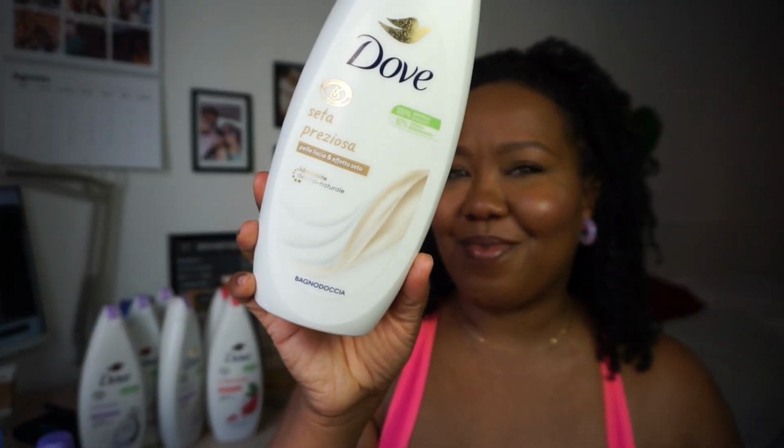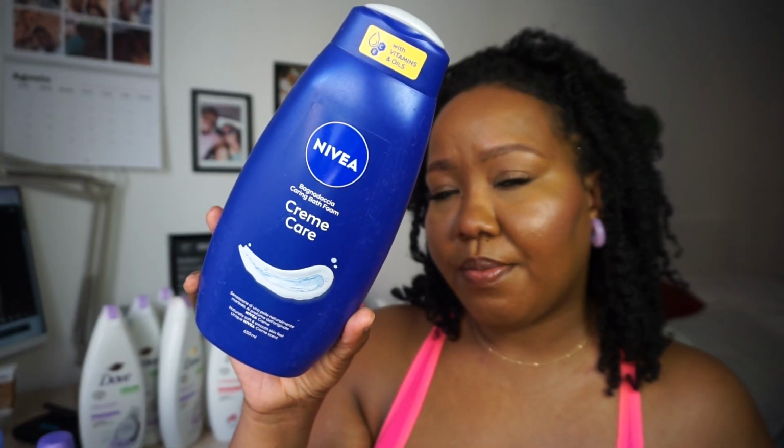It wasn't given, so this was not it for me. Usually if we have guests, I would make sure to buy a big bottle so it doesn't run out, because these bottles are kind of small, depending on the time frame. So I got this Nivea cream, pretty good. It's moisturizing, foams really well, does what it needs to do.